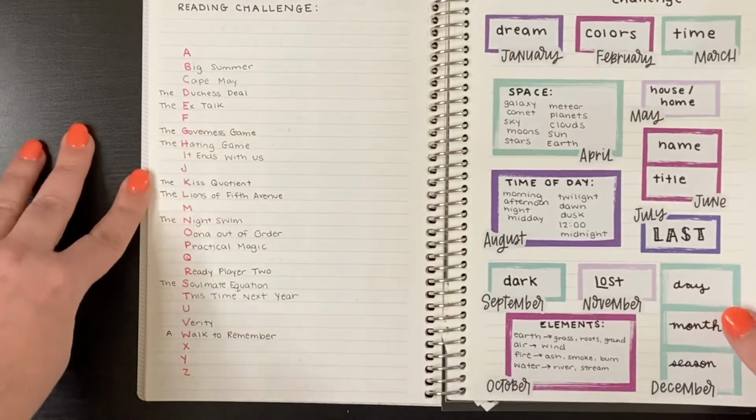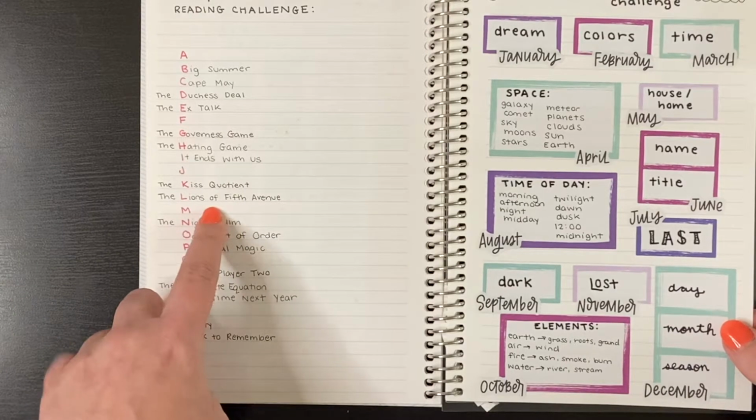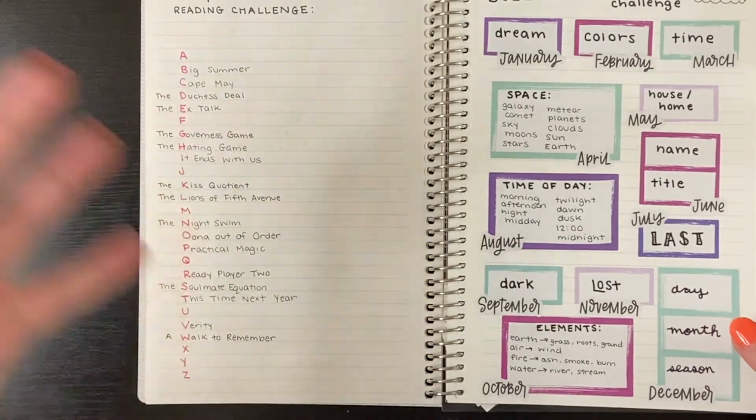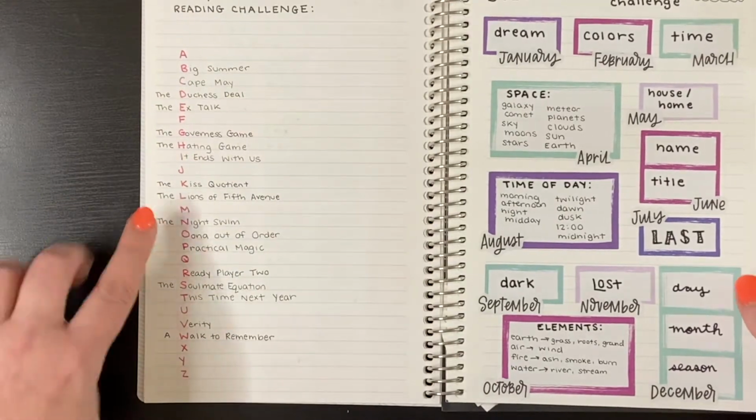That's really good. I'm surprised I didn't get any with M though. I feel like M is a really common letter and a really common first letter, so that's interesting.